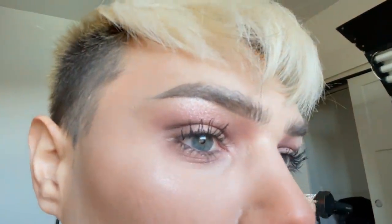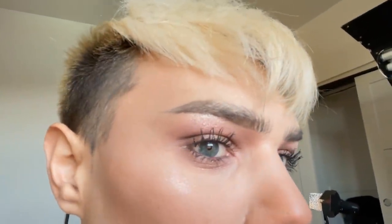8 hours later, even my skin looks amazing. This is my natural skin texture with this foundation on it, and it looks phenomenal. Still looks amazing. I am absolutely obsessed with all these products, 8 hours later.